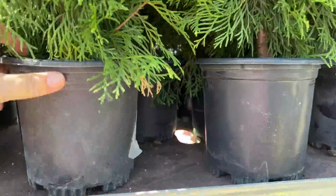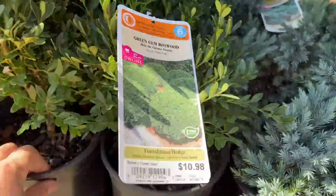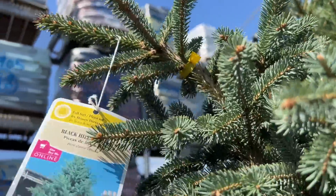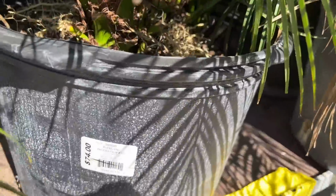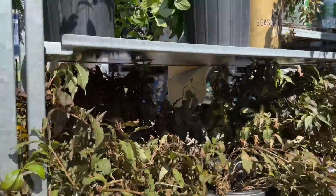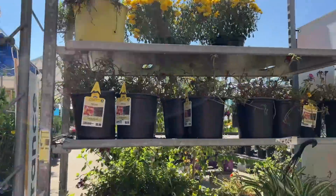And then over here on the racks, these are the small 1-gallon pots. They have arborvitae, they have boxwoods, they have some blue star junipers, a couple of different things. This was interesting, this Black Hills spruce. This is a variety that's supposed to do better in our hot and humid climate. Alright, and I came over to the clearance and nothing struck my fancy here. These are mostly annuals, and yeah, I don't think I needed any of those.